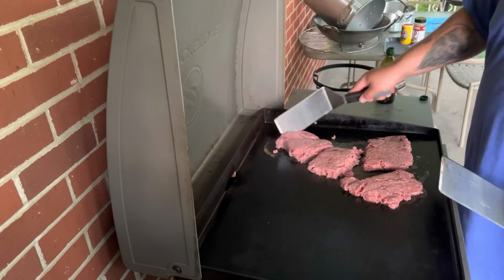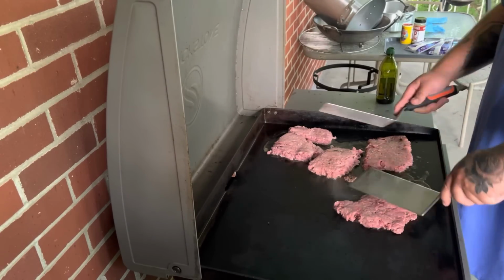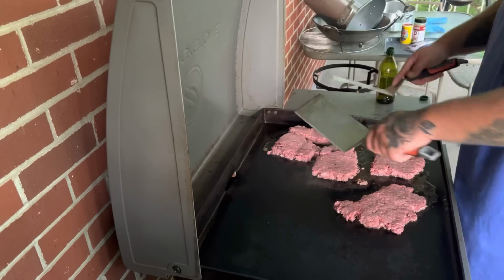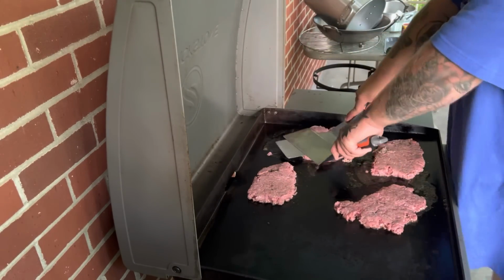I've got 3 pounds of ground beef. I'm smashing it out to cook thinner, and trying to get a sear on it, but it wasn't working out great, to be honest. Just kind of moving it around a little bit.